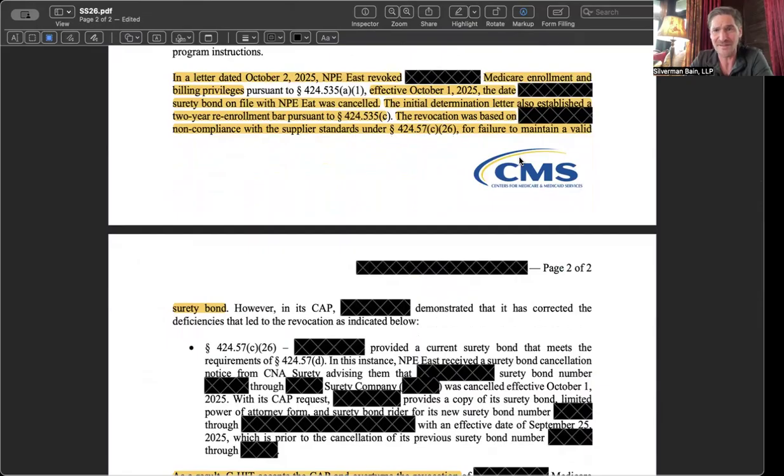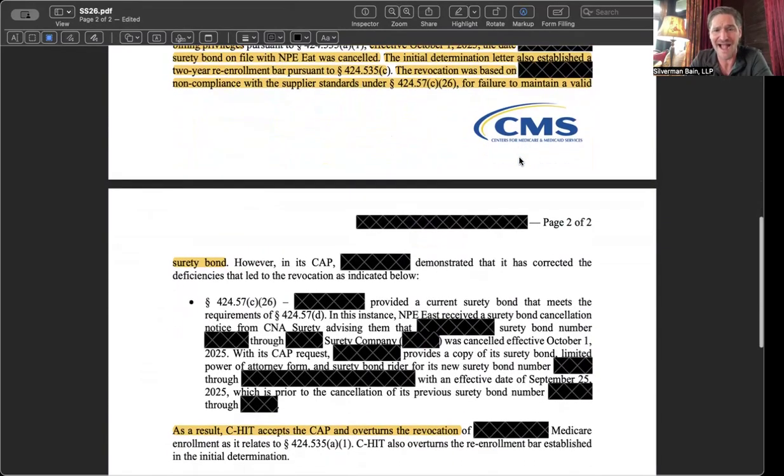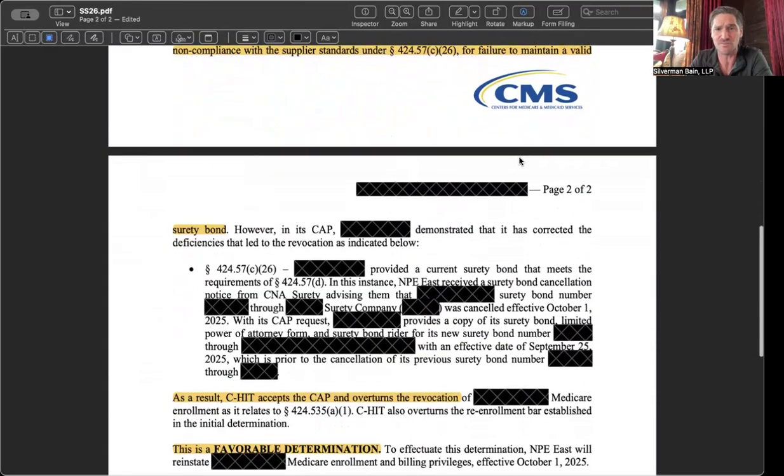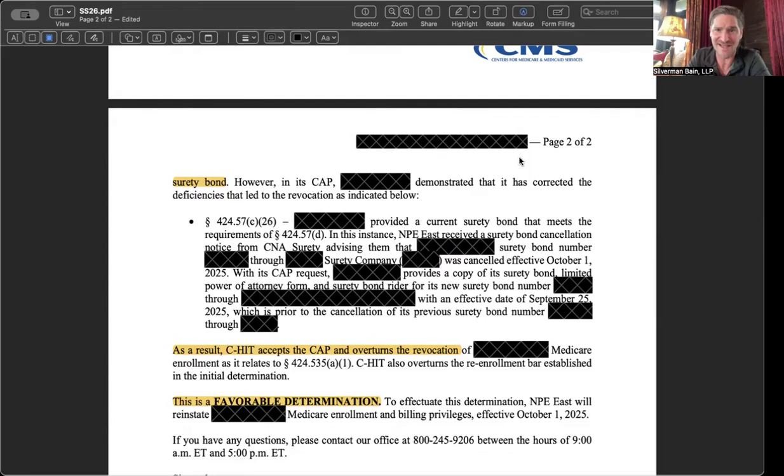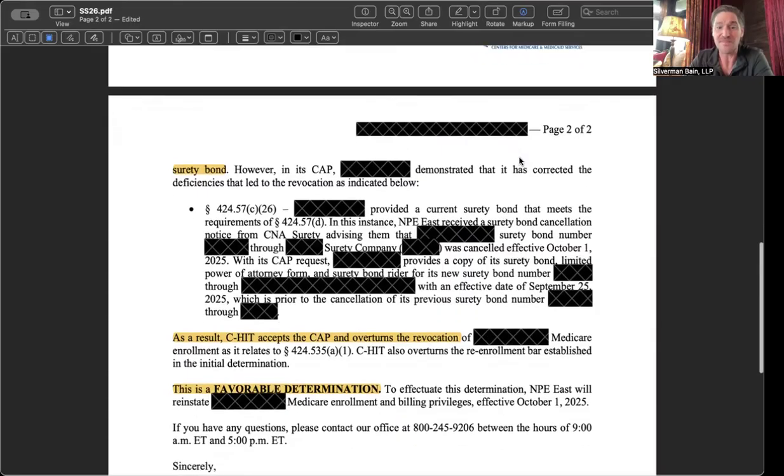Thankfully, my firm was able to submit an appeal, a corrective action plan, on behalf of this provider, informing them that there indeed had been a new surety bond taken out prior to the termination of the one that was on file with Novitas, and that the provider had merely neglected to update their 855S Medicare enrollment application with the information for the new surety bond company.